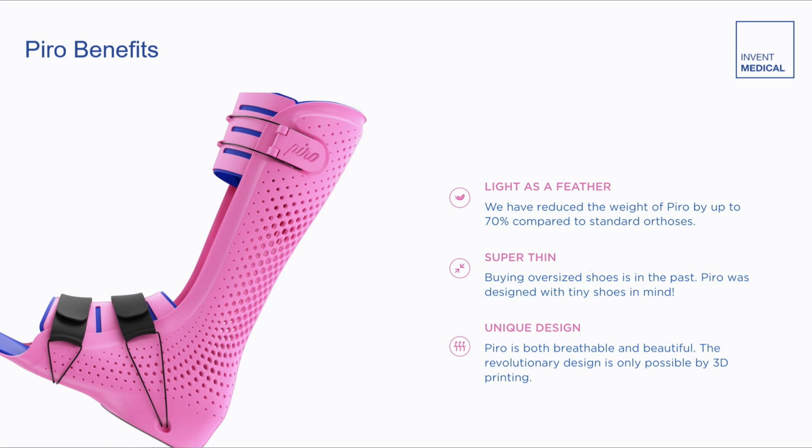A benefit of 3D printing is that we can make it light as a feather. The weight is reduced by up to 70% in comparison to standard orthoses. We make it really thin and breathable, so that patients can wear traditional clothes, not special orthopedic shoes, for example, so that they look like people like you and me, and we don't wear special products.